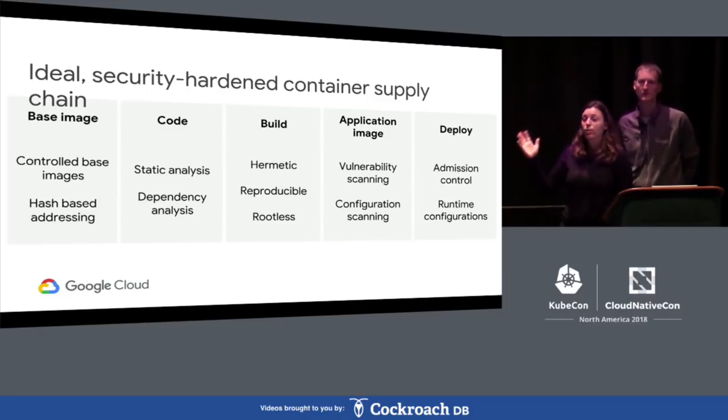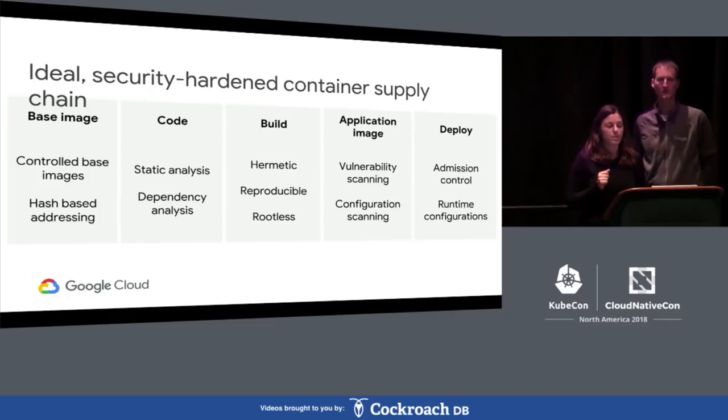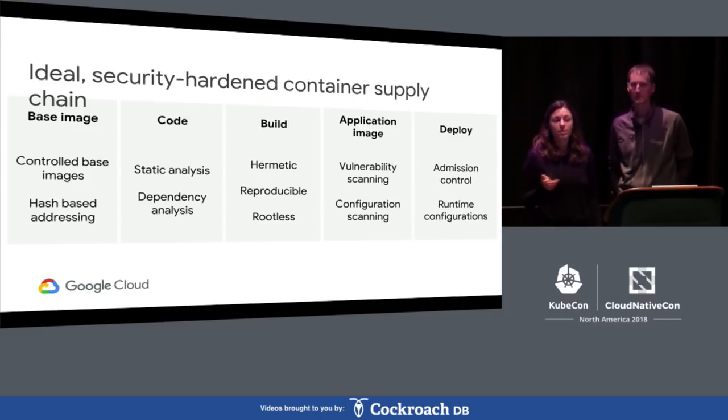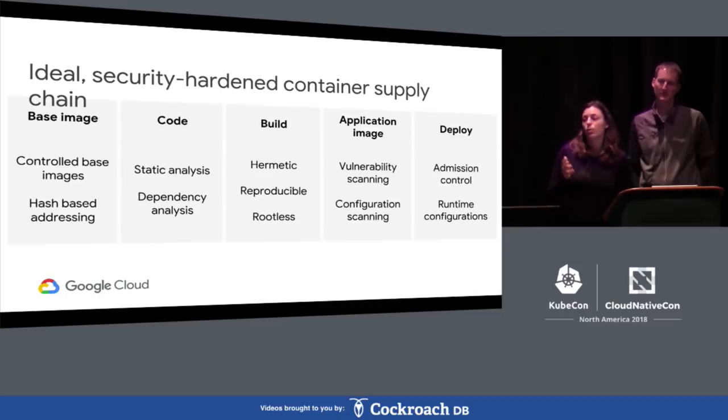The code: you write your code, scan it for potential security issues as well as dependencies. And ideally, you can perform more complex security reviews and assessments if you have the time. Build: you build the image yourself. Ideally, this is a hermetic, reproducible build. The cutting edge here is something called rootless builds, which are builders where root is not required to actually build the image.